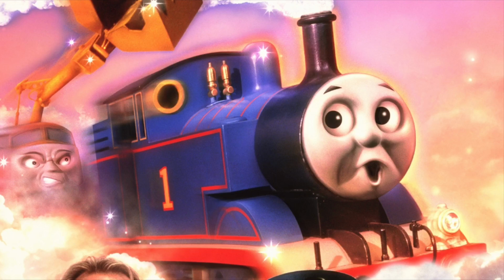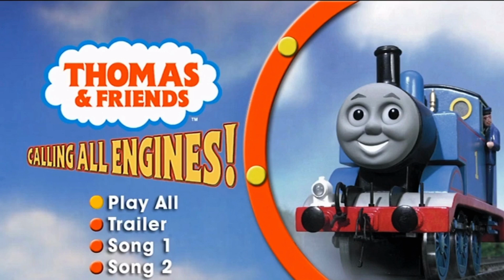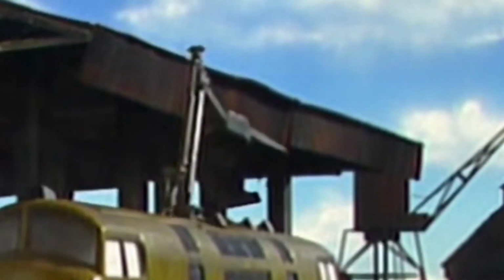So after the box office failure that was Thomas and the Magic Railroad, because of the weird elements that were implemented into the movie, it was demoted to a non-canon status. And the next time that we saw Diesel 10 was in the feature special, Calling All Engines. In this special, Diesel 10 plays the role of kind of the big bully force that really isn't a bully. Everyone's just kind of afraid to talk to him because they're afraid that he would probably kill them with his ginormous claw arm.